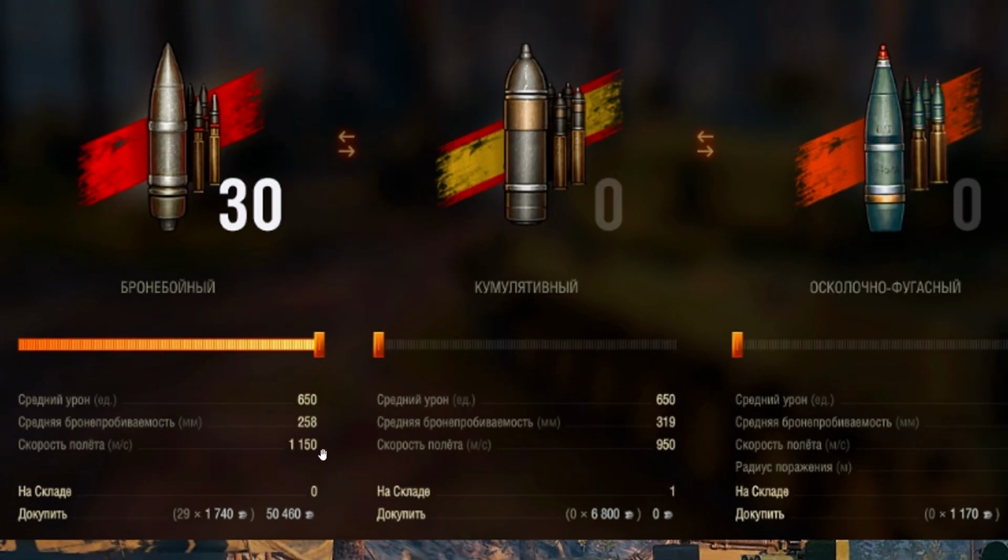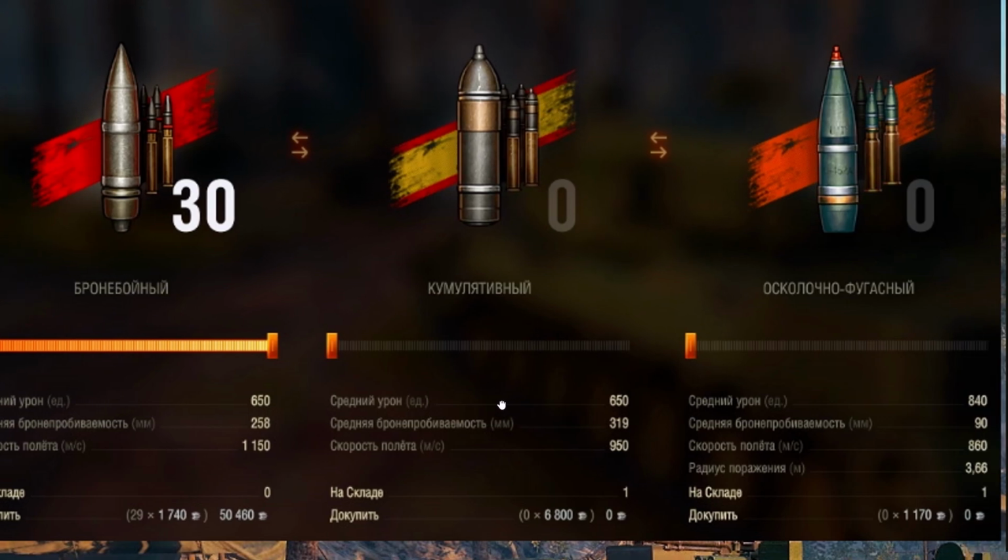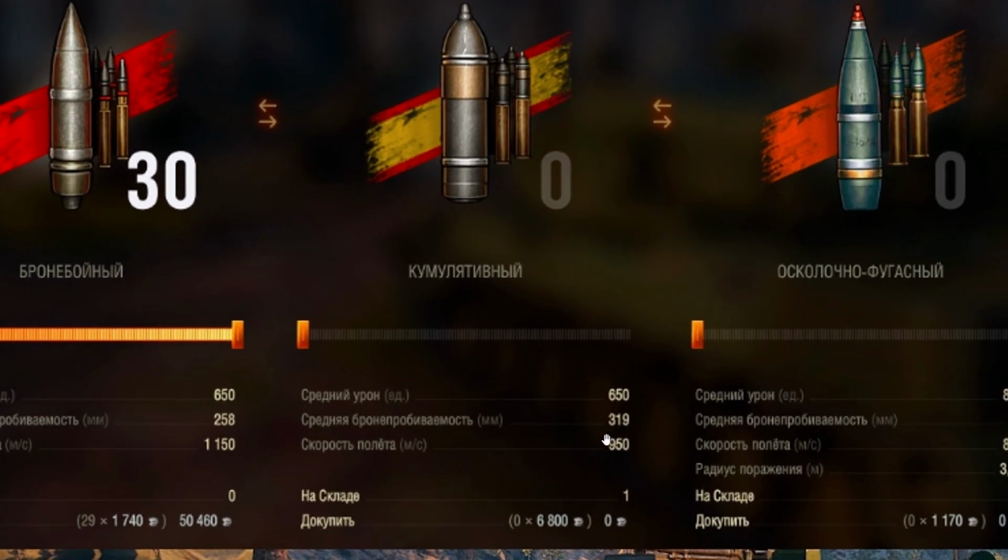This is fast as an APCR. This is a standard speed for an APCR shell, 1150 meters per sec, which is really good, and the shell cost 1.7k. The HEAT ammunition type with 319 millimeters of base penetration value with 950 meters per sec shell speed, actually fast for a HEAT shell, definitely, and the cost is 6,800. But remember the BZ-176, the Tier 8 Chinese premium heavy tank, which has got the same gun as this, with only 290 millimeters of base penetration value on HEAT, but the cost of one shell is 7,200 credits. So on the Tier 8 the shell is more expensive than on the Tier 10, which is interesting.